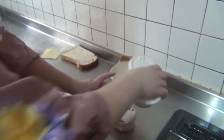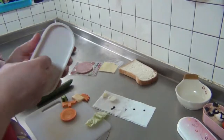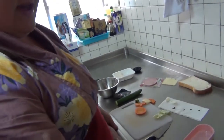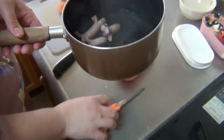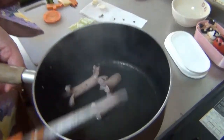Okay, so that's the first level. For the second level, what I'm going to show you now is some small easy stuff. That's so cute. Okay, the water's been boiling for about a minute, and as you can see, all the ends of the sausages have come up. So I'm going to take them out.